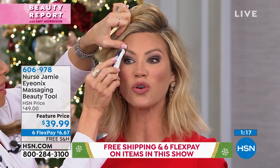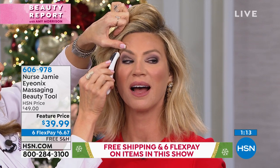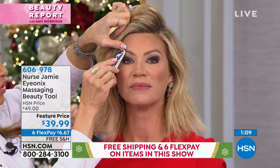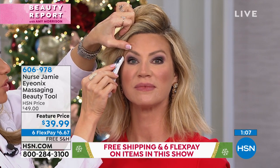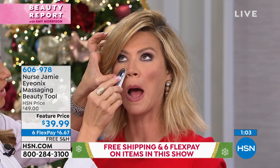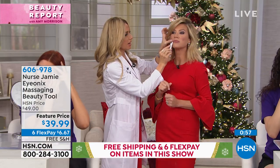Why is it that this works so quickly? It's the benefits of massage, and you're getting that in the privacy of your own home. You can hold it in place. You can use it alone. It's a great addition to any beauty routine. So again, you can do the nasolabial folds. I just call it the detailer because of this small rounded head. It's super easy to get in any little area.